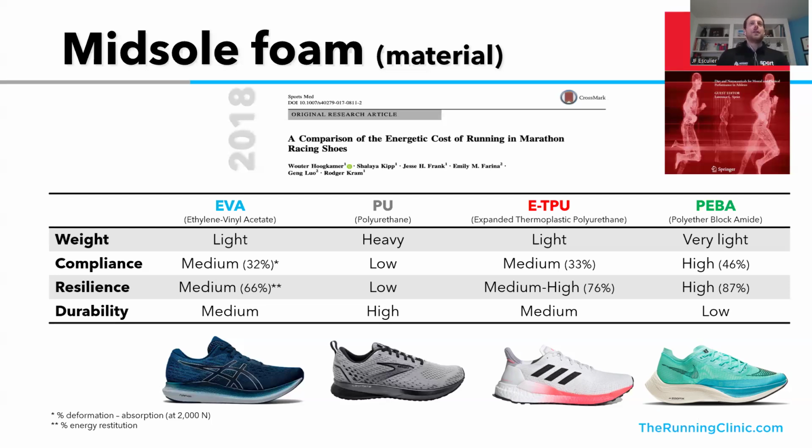So obviously, if your goal, and we'll get back to that, but if your goal is to sell more shoes, then you're quite interested in the approach of the low durability, if that can help people perform better, but they need to buy more of those shoes.